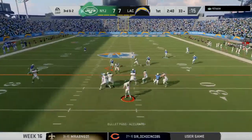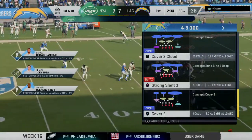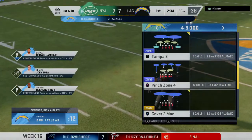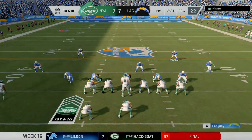On 3rd and 2, Eason. That's caught over the middle by Hurst. And he's able to get the first before he's taken down at the 36. Got what he needed for the first down with a gain of 2. So from the 36 now, 1st and 10.